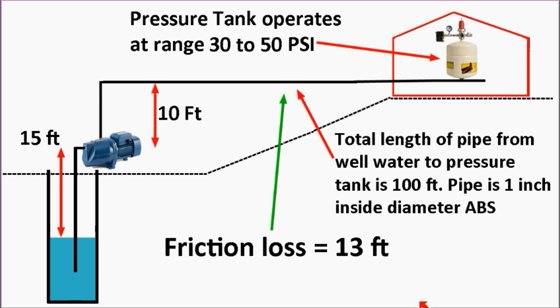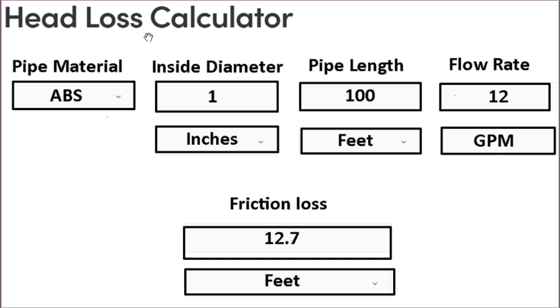Well, how did I do that? From the internet, of course. Go to the internet to find a head loss calculator. Plug in the numbers and it will tell you what the friction loss is.